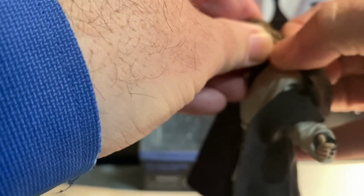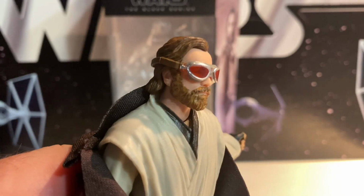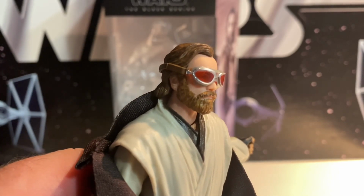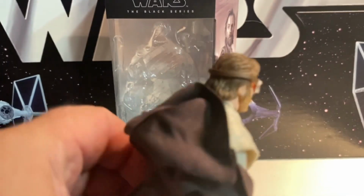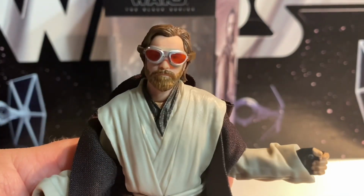Boy, this is hard to get these goggles up. You have to get it because they were underneath his hair. There we go. I popped his head off and pulled the goggles out and then put them up there. That was a little bit easier to do. They look pretty good on him. They fit really well. So we've got his goggles on. We'll see what those look like.